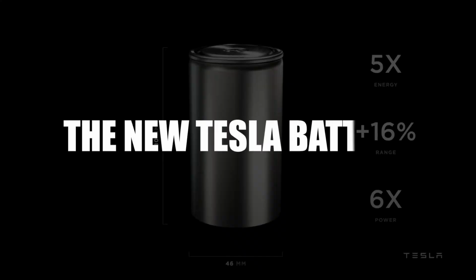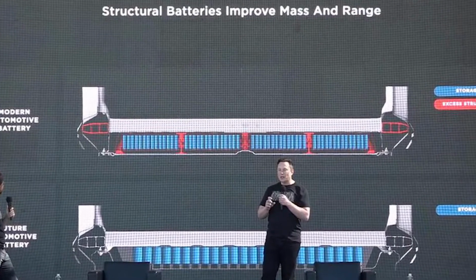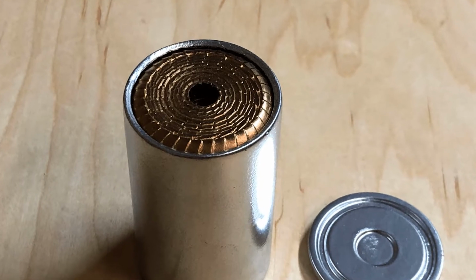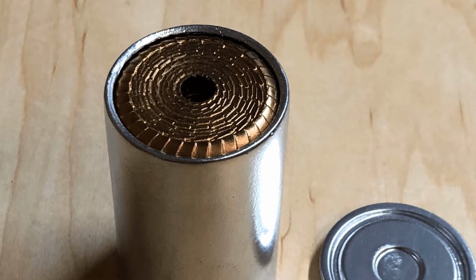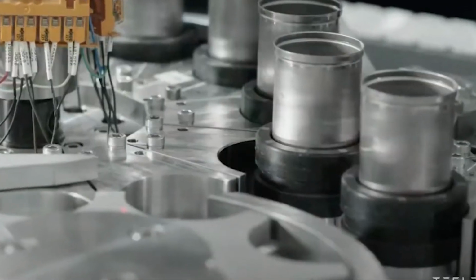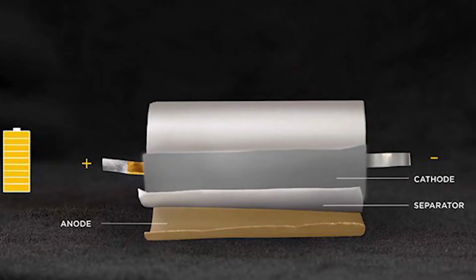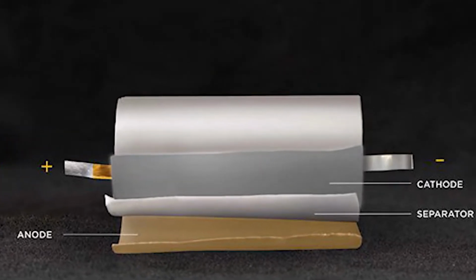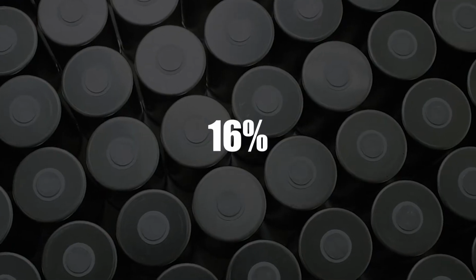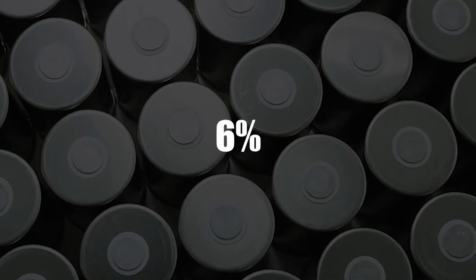The new Tesla battery. In 2020, at the Tesla Battery Day announcement, Tesla unveiled the new battery design: the tabless 4680 cell, which is more energy dense and cheaper than the last one. The tabless design has the extra advantage of speeding up the manufacturing process. The 4680 has 5 times more energy density than the previous model, and this will translate to 16% more range in the vehicle and 6 times more power output per cell.